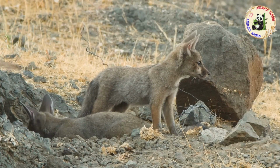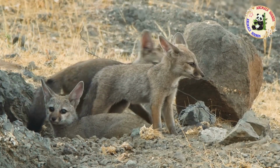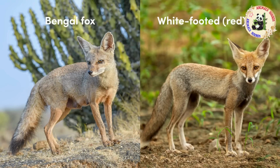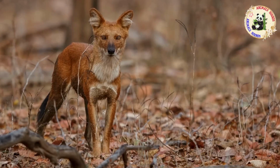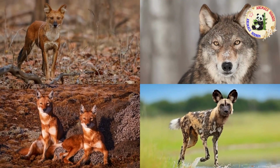The northern side of their range overlaps with a particularly beautiful subspecies of red fox, which is not too dissimilar in appearance and is named the white-footed fox, in addition to another species of canid named the dhole, which you can learn about in this video, along with all 15 species of wild dog.